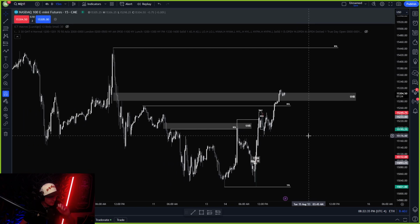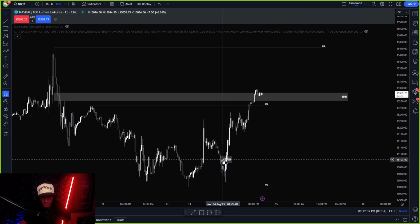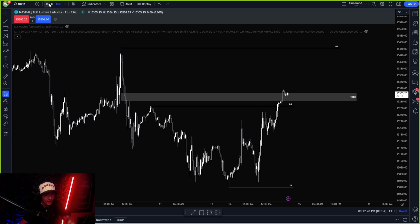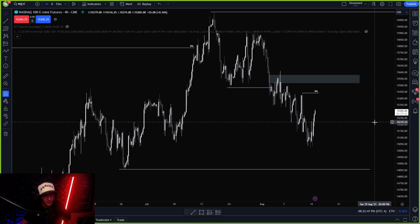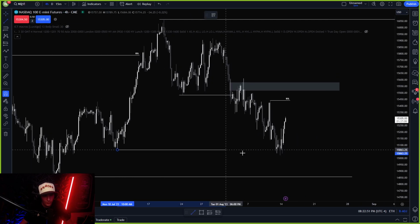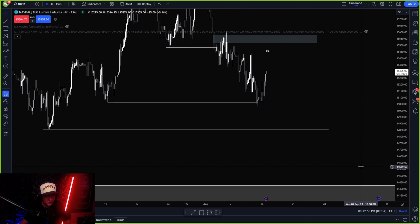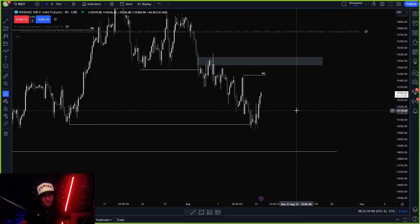All right. Let's go over what we're looking at going into tomorrow. So let's clear up the charts a little bit here. Let's look at the overall chart, because now this is possibly telling us we might maybe see some more upside here. Why is that? Well, we have swept this initial low. Now, I do want to see us go lower.